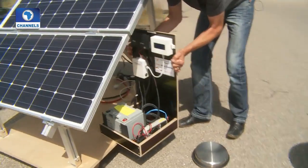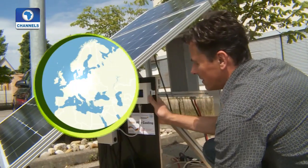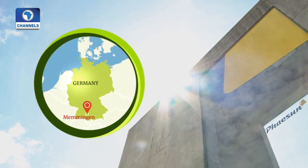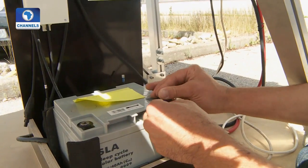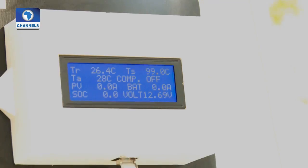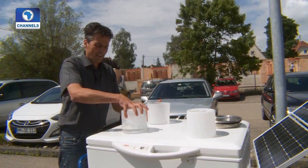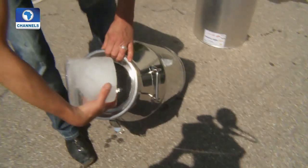Dirk Gutzeit is about to demonstrate the device that he helped design. The engineer has dragged his cooling system out to the company car park to hitch it up to a solar module. The sun is beating down, perfect conditions for making solar-generated ice. The refrigeration unit can produce 6 to 8 kilos of ice. That's enough to keep 30 liters of milk cool for 12 hours.